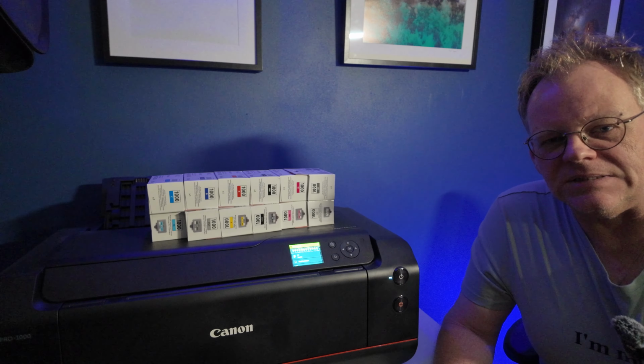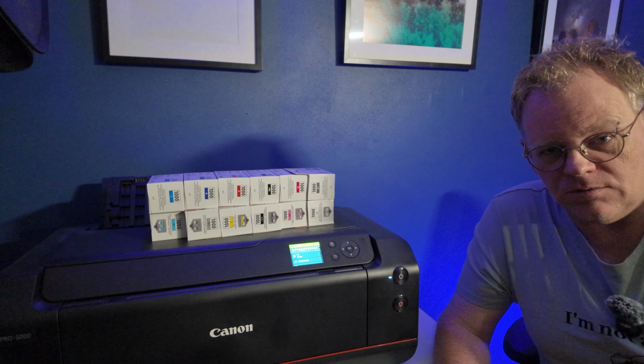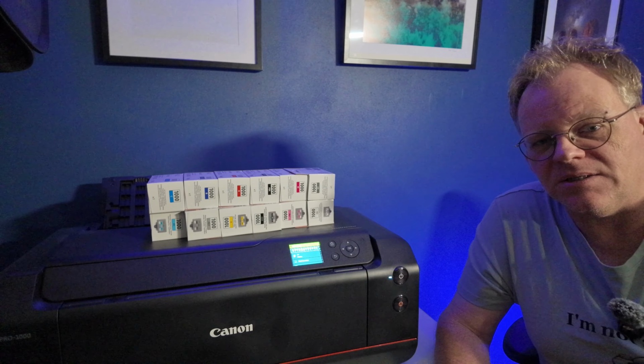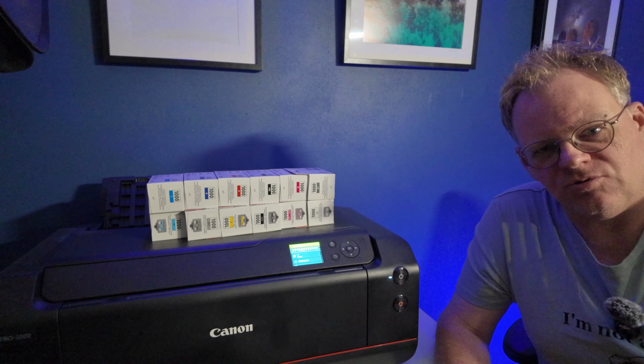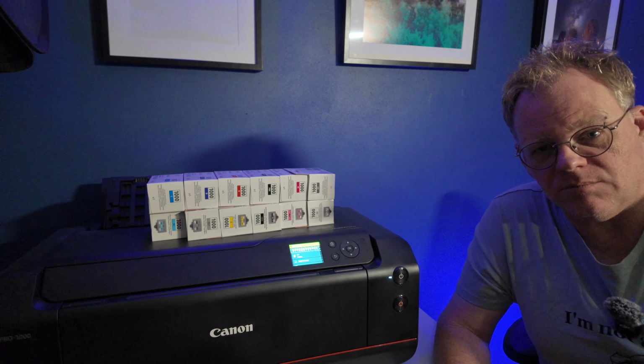So the printer has finally started up. It does take a couple of minutes to start up. It actually agitates the ink a little bit. It also has a bit of a maintenance process where it tries to flush out some of the old ink through the lines, so there's no ink that gets stuck in the print lines.